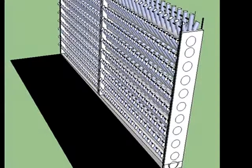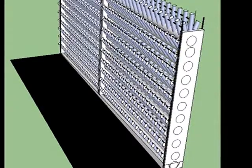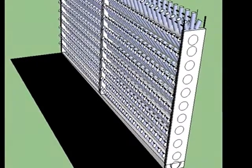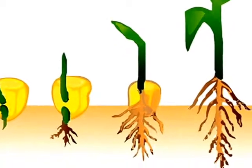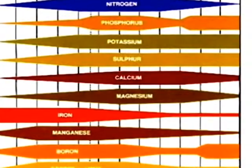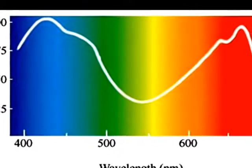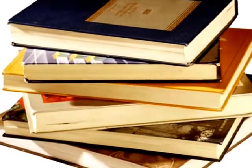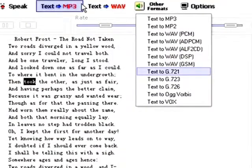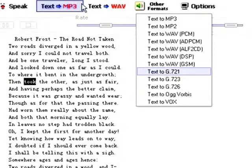But how many of you can afford to invest $606 to build one? How many can construct one that works? How many of you understand pH, plant nutrition, absorption rates relative to pH of the solution, light wavelength for maximum growth? Do you think it's easy? You might have to read a book a day like me. Get your text-to-speech software online. It's free and it makes reading much easier.